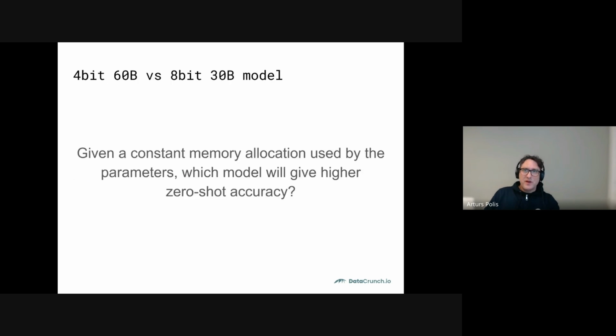Now, there seems to be a relationship between the number of parameters and the precision. So here's a little thinking nugget for the audience. Given you have the same memory usage by two different models, so 4 bits times 60 billion versus 8 bits times 30 billion. So 60 billion here is parameters, so the number of floating point numbers in the model's state dictionary.